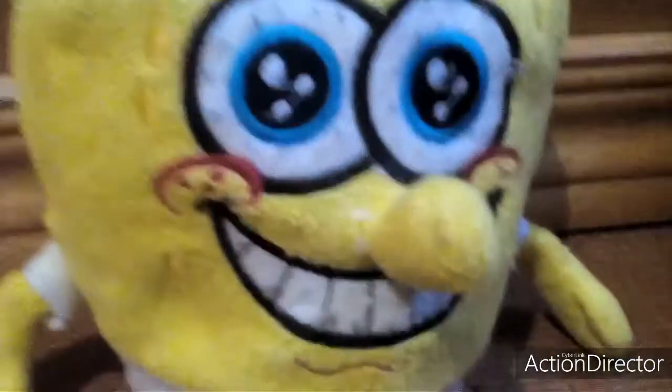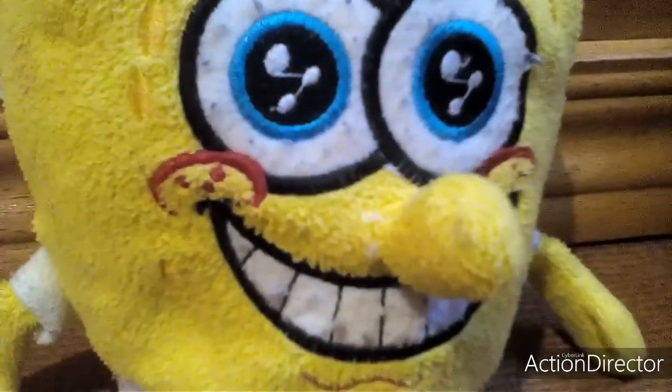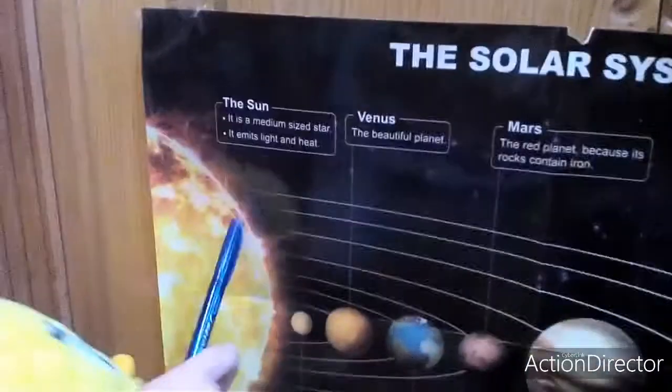By the way, please do not look at the sun. You may go blind. What does blind mean? It means you can't see. And if you get near it, you might get burnt and die. You might? You will. So, don't travel to this.